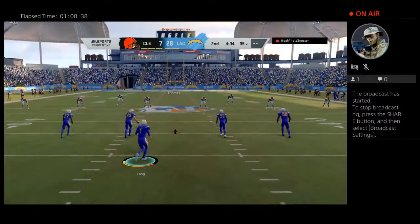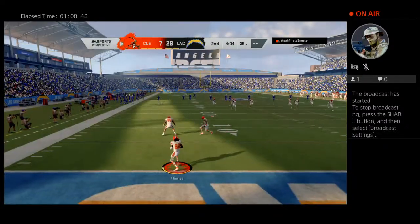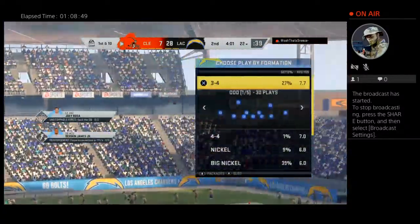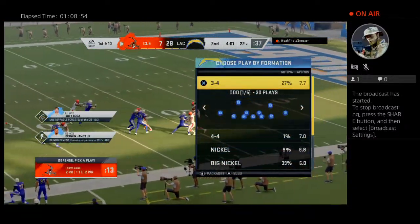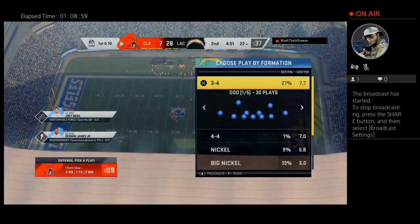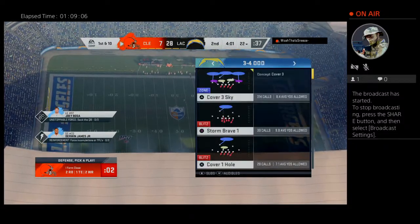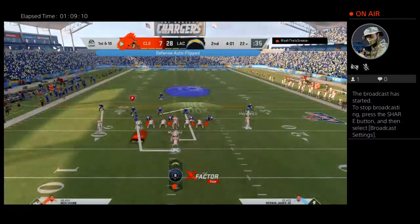Set now to kick this one away, and off it goes. This will be taken in at the 1. And he'll take this up past the 20 and down at the 22-yard line. At their own 22-yard line. The Browns drive about to get started.